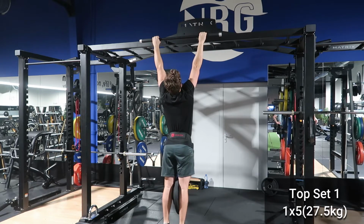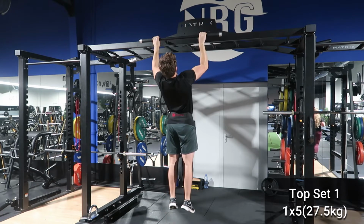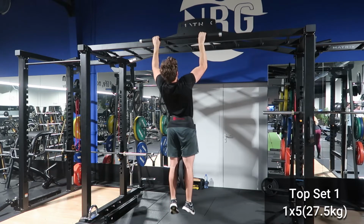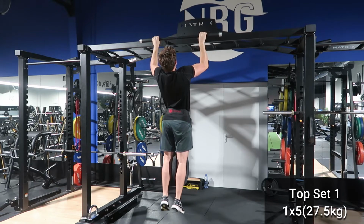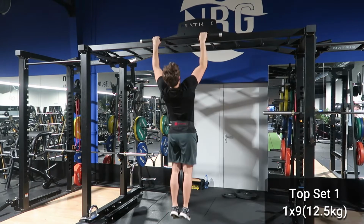And with that being said, now let's go into the actual reps and sets part of today's pull workout, starting off with the first exercise, which is going to be the weighted pull-up. On this exercise, we're going to be doing 2 top and then 2 back off sets. The first top set is going to be a set of about 5 reps, where I'm trying to increase the weight every 1 or 2 weeks. And this is going to be my strength element within my hypertrophy focused pull workouts.